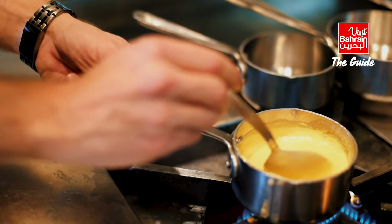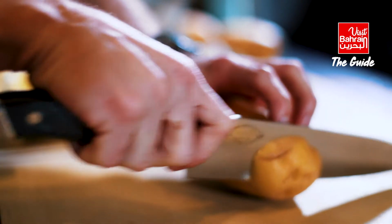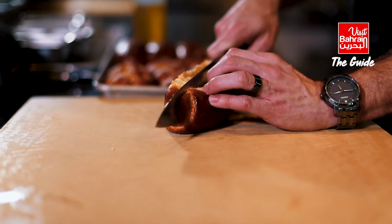Our cheese sauce, which in Philadelphia is called Cheese Whiz, we make in-house with Vermont white cheddar. Our fries, we use Kennebec potatoes. We cut them by hand. The bread is absolutely paramount to the sandwich. In my hometown, this is called a hoagie roll.